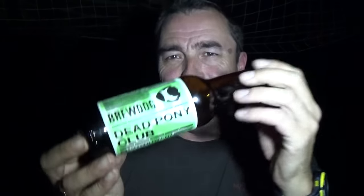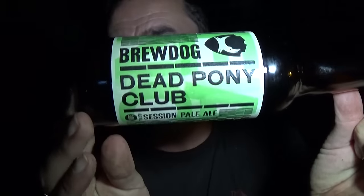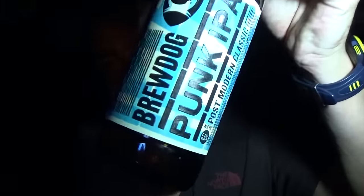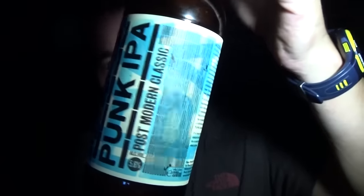Right, for those people who enjoy, well, a beer while camping or at home, whatever, take a look at that company there, Brewdog, Dead Pony Club. Right, don't worry too much about the name. Superb beer. I'm not going to tip this too much because there's some in it. Punk IPA, right, 5.6%. But the taste, it's a real ale, and it's a company that's owned by its patrons and run by the patrons.